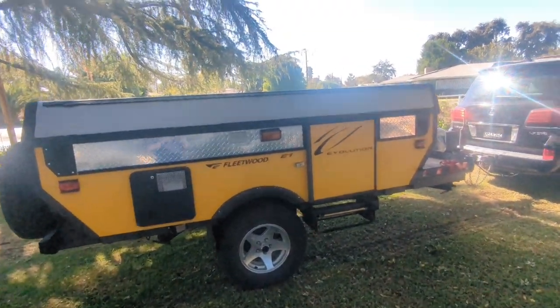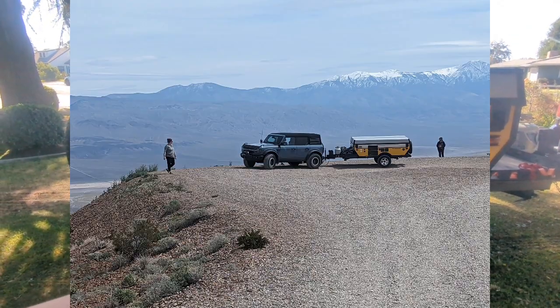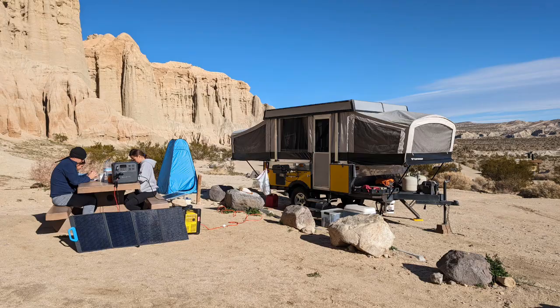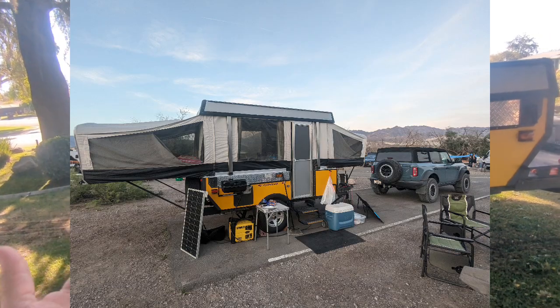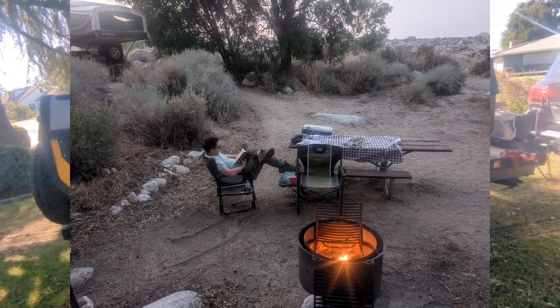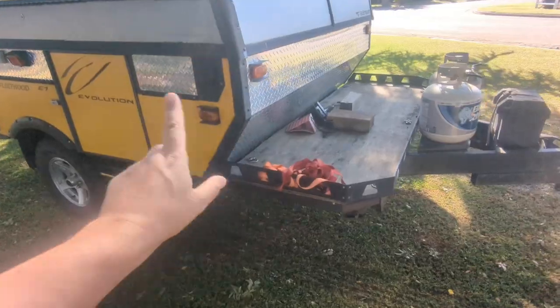We've had this thing in Death Valley. We've had it in the high desert, the Mojave Desert, a couple times. We've taken it to the beach, a couple trails, nothing crazy, but I think you could do more than we've asked it to do. But let me show you some other perks of this thing.